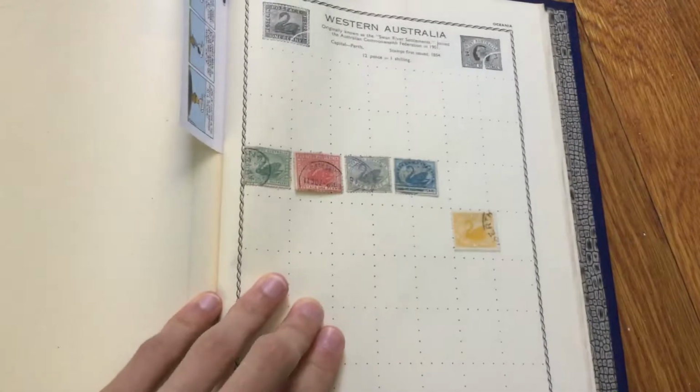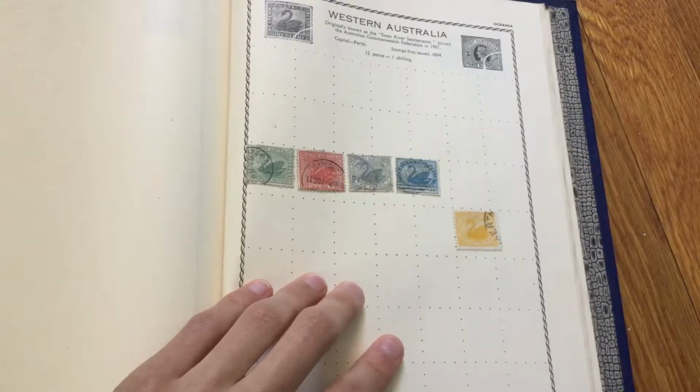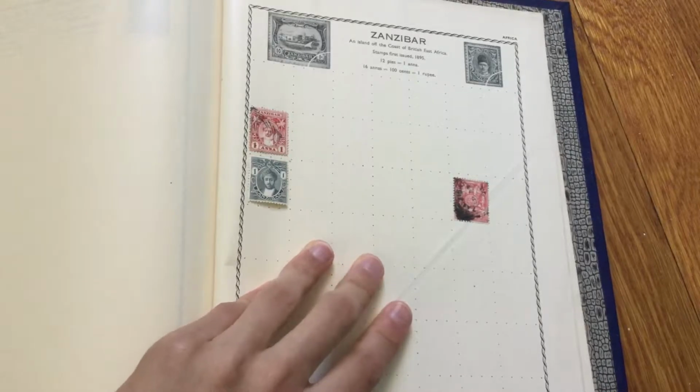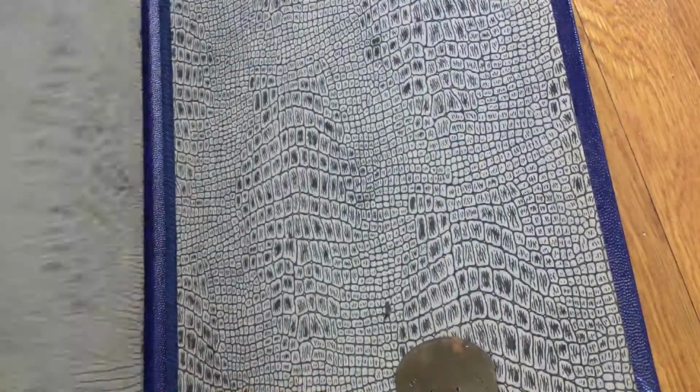Western Australia, more Australian parts. Whoops, book's falling over. Or not falling over, like opening up. Again, all from, what is this, 1880s, 1890s. And finally, Zanzibar. I think this is somewhere in Africa. Just 3 stamps here from around 1910. I'm probably getting half of these dates wrong because I'm not even looking at the sheet, but that's what I remember them being. The majority of these stamps are from around there, so it's a pretty safe guess to say around there.